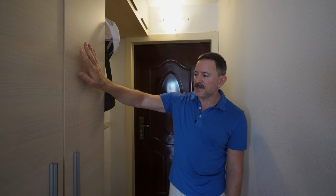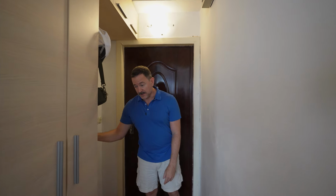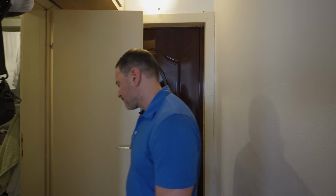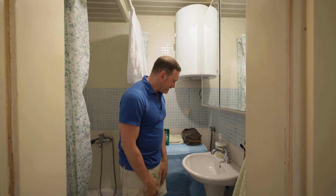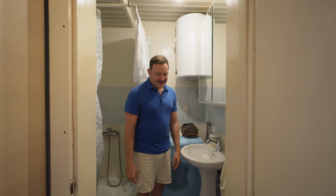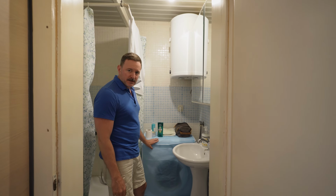So now back at the front door, we've got a nice little wardrobe area here. You can put your coats and jackets, your shoes, any of that kind of thing. And this is also where you're going to find the bathroom. So let's take a look at that. So as you can see, the bathroom is a little small, pretty tight quarters in here. Probably mostly because you got the washer in here as well.